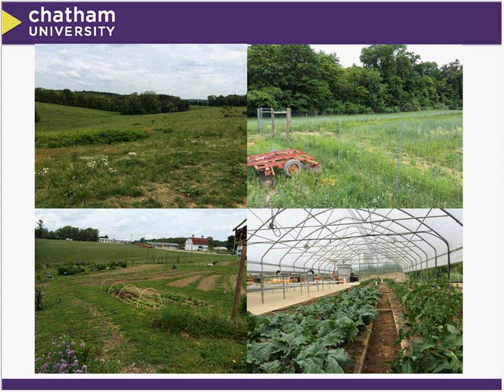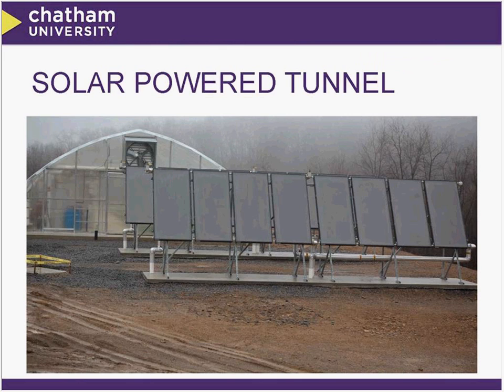And finally, Pittsburgh has winters. We do have quite cold winters, so we've invested in a hoop house or two to grow throughout the year. And indeed, our largest one is solar powered with massive solar panels. Basically, the panels heat water up. In winter, this allows us to keep the temperature in that solar tunnel above about 40 degrees Fahrenheit.